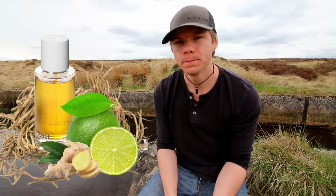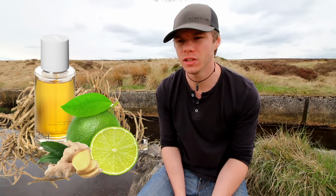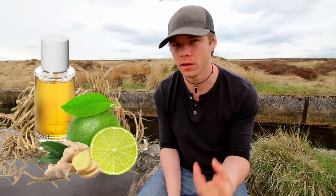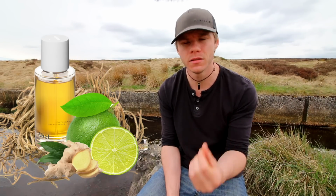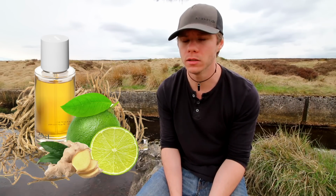What I liked about this was that in the heat, the lime and the citrus and the feeling of freshness actually lasted for hours. Like a good 3 hours it was still smelling fresh with that kind of lime and ginger and mint. It lasted a long time, having that cool freshness, which is nice in the heat.